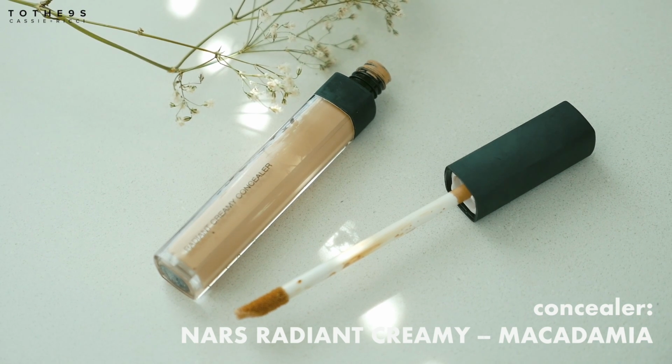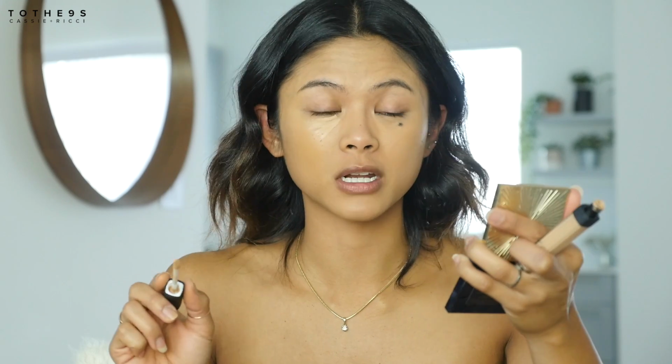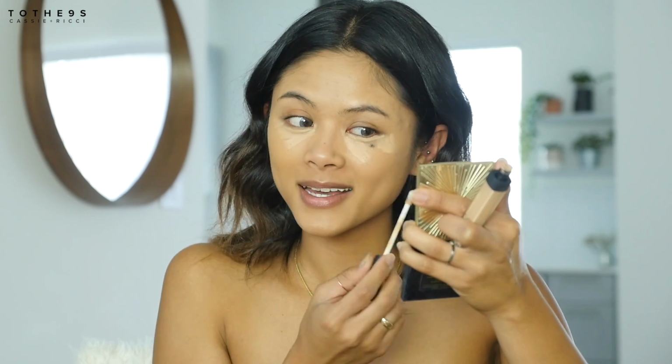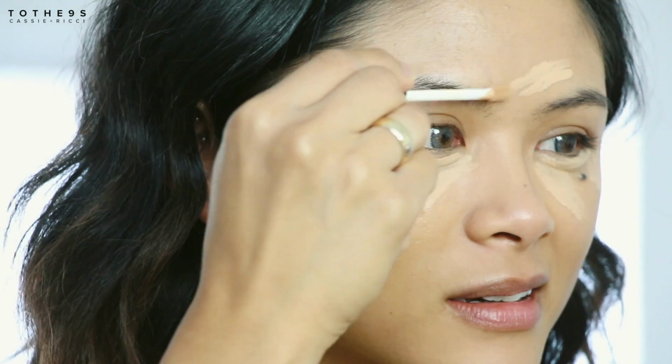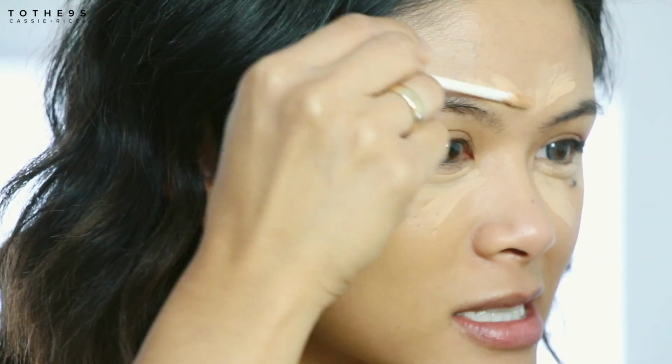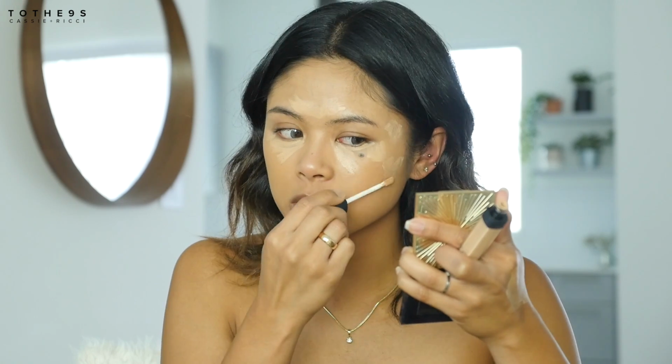And the concealer that I've been using for a very long time is the NARS Radiant Creamy Concealer in the shade 1.5 Medium Macadamia. And then I just use it to obviously cover up my eye bags. Eye bags are probably one of my biggest insecurities because it just makes me look tired, you know? Put it under my eyes, and it's funny because I always have to go around my mole, but it ends up still getting concealer on it because it's not easy. And then I just use it to cover up my acne scars and stuff.